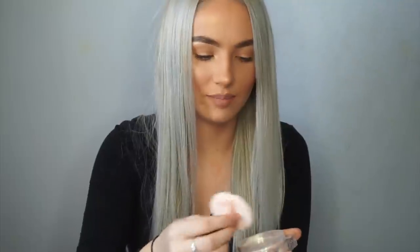It's just so nice. Oh, it comes with a little brush. It's probably going to go everywhere. You probably can't see that on my hand, but in the summer, when you have either natural tan or fake tan, down your legs, ooh. Down your legs and on your decolletage will be very nice.